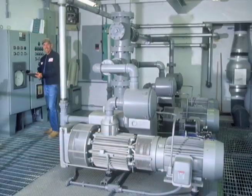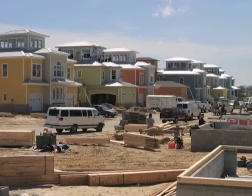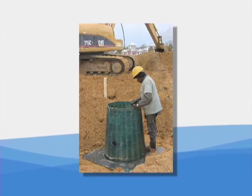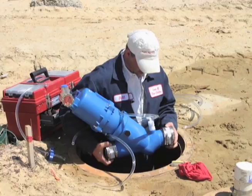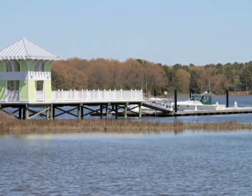With Airvac's vacuum sewer technology, many lift stations were eliminated, resulting in additional lots available for homes. The collection lines were buried with minimal excavation, which minimized construction costs and reduced disruption to the environment. And the completely closed vacuum system does not allow leaks that might endanger the sensitive environment of the Chesapeake Bay.